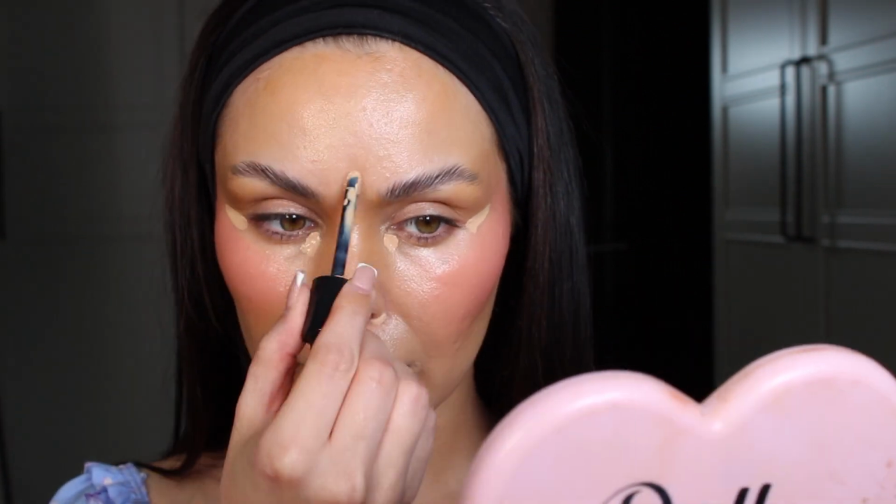Now, I don't want a lot. Not like my usual whack it on everywhere. We're doing little bits. Although I will need to do a little bit more coverage where that bruise is there. So this is what I mean, where you can still see your skin underneath. Little dot there. Anywhere there's a little bit of darkness, around my nose, a little bit on my forehead. So it's just small areas.